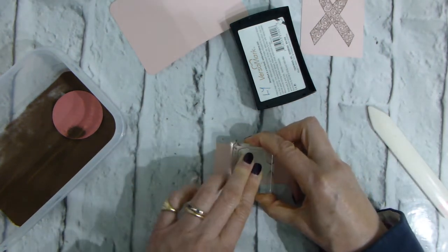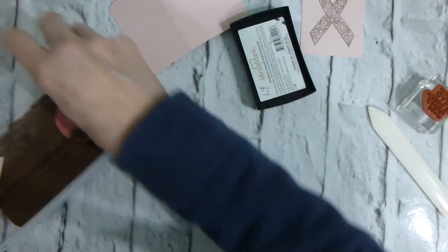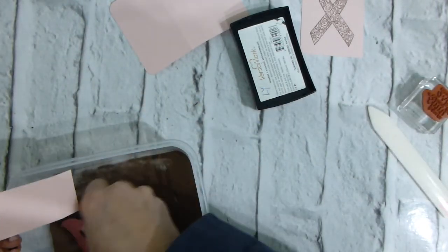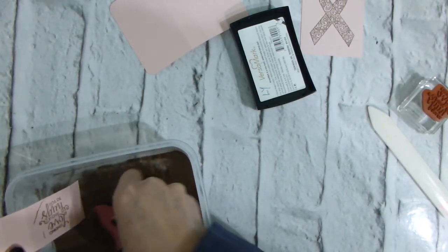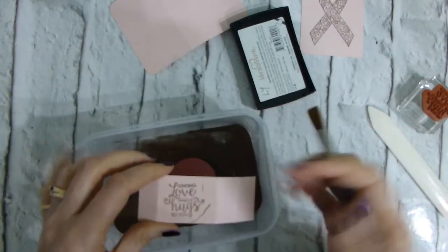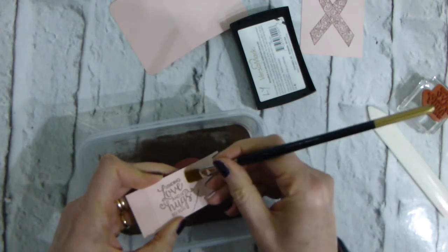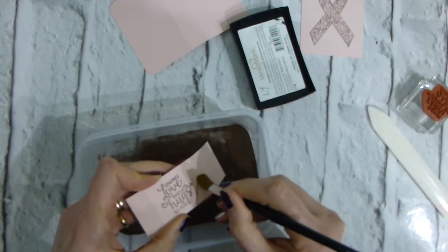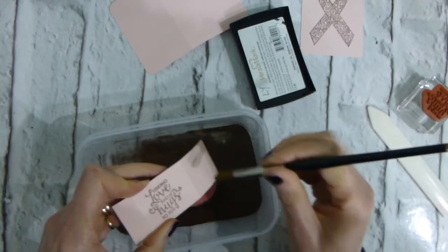Much easier when there isn't a camera hanging over you, I have to say. Oh, and I didn't use the embossing buddy. Fingers crossed! Ooh, and I've over-inked. Never mind, we will sort that out. Okay, so I stupidly over-inked, but I have a trusty paintbrush, and if it's a reasonably soft paintbrush, you can just flick away the bits you don't want.